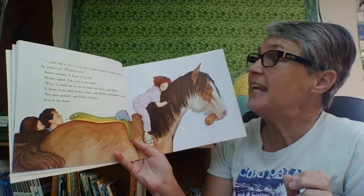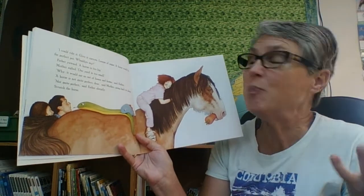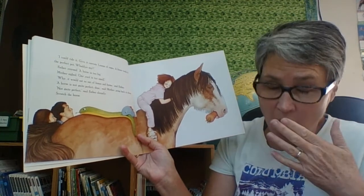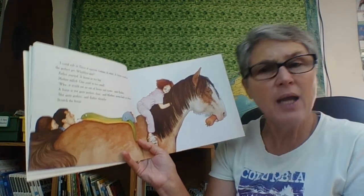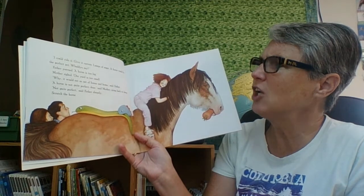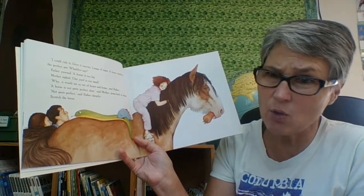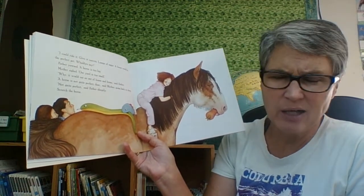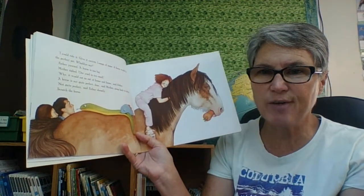I could ride it, give it carrots, lumps of sugar. A horse would be the perfect pet. What do you say? Father yawned. A horse is too big. Mother sighed. Honey, our yard is too small. Why, it would eat us out of house and home, said father. A horse is not quite the perfect pet, said mother, going back to sleep. Not quite perfect, said father sleepily. Scratch the horse.